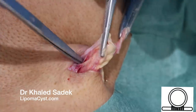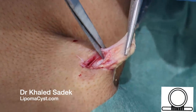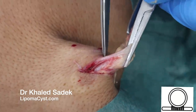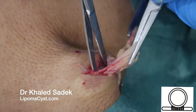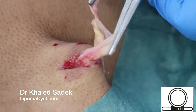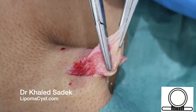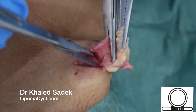You okay there? Yes. Perfect. I'm just wondering what you're doing. Just separating the sac now, delicately trying to get to the base of it without rupturing it. Ripping, I mean. And so we approach the end.